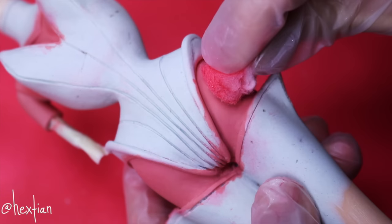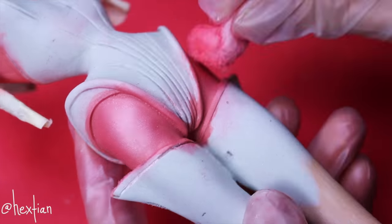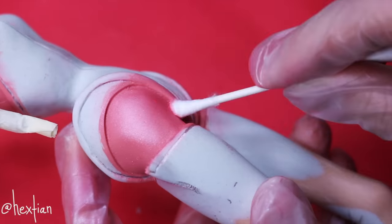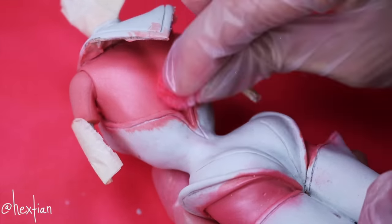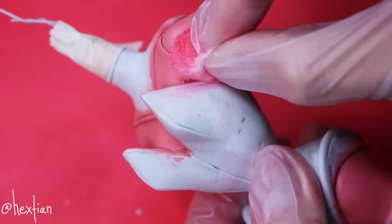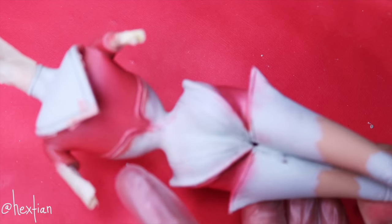And of course, I sprayed it again with Mr. Super Clear, and now I am adding the pastels. And as you can see, it does have a beautiful shimmer to it, and that's why I really wanted it. But it just doesn't cover every single small space. So I did my best to cover everything.